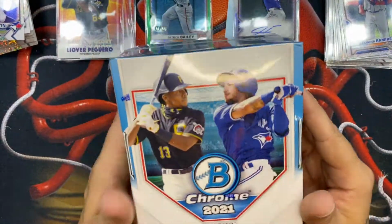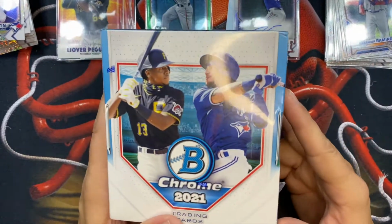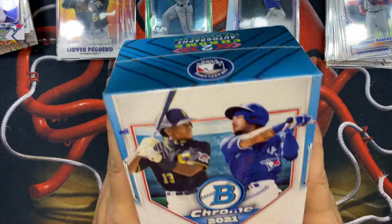I got this at a fairly good price, $250. It was shipped for about $20 with the authentication, so I know this was authenticated. So we're going to get into the second.